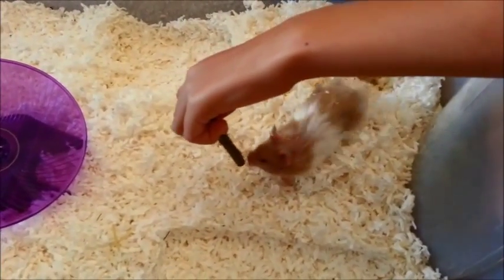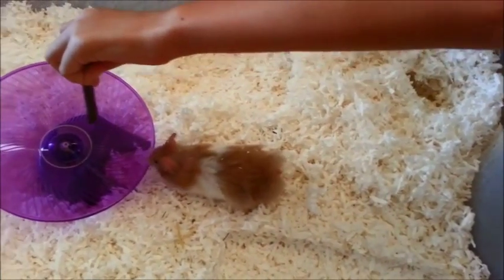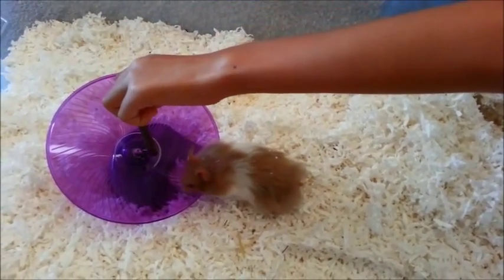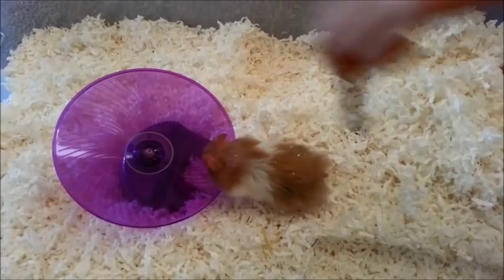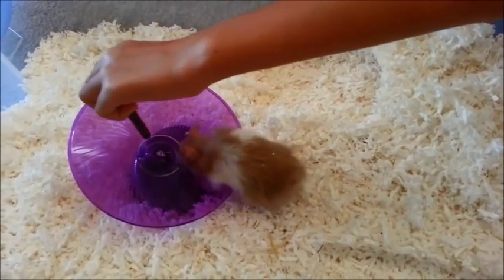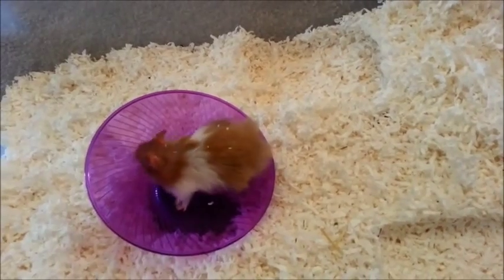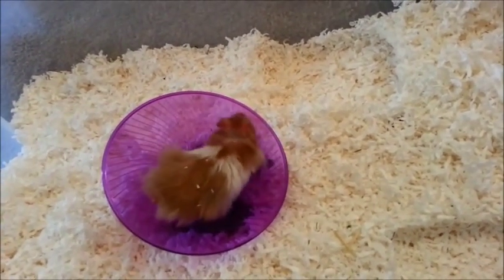Okay, she's responding well to the apple orchard sticks, which is a good thing. And we're going to get her onto the saucer. Inspecting it. Yeah, she's like, what is this weird thing? There we go. Okay, we're gonna see if she can figure this out.